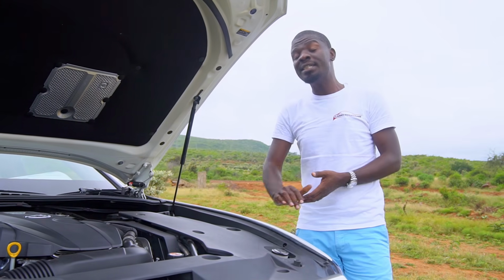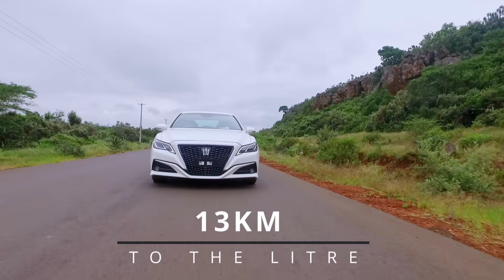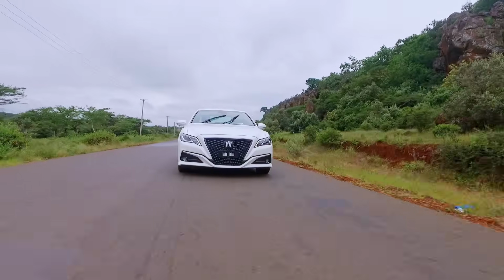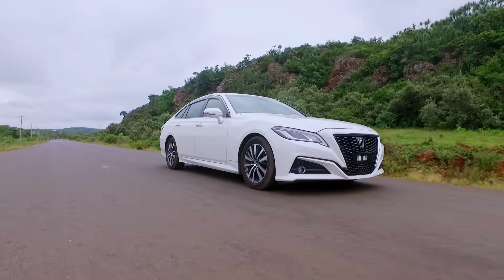Talking about efficiency, this engine is capable of giving you an average of 13 kilometers to a liter on a good day. On a bad day when you're driving roughly, maybe something lower than that, but an average of 13 kilometers to a liter, to me, sounds good.